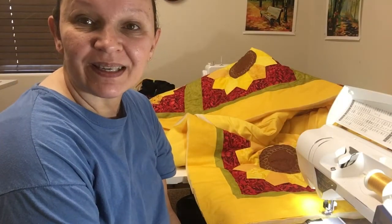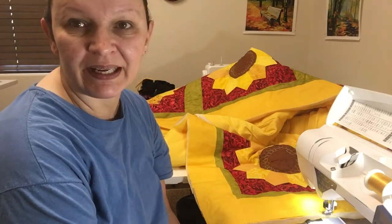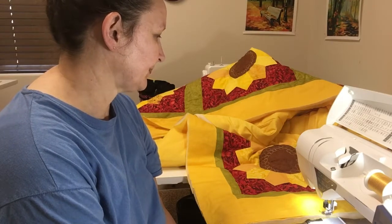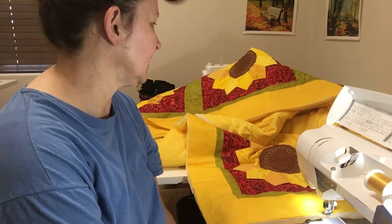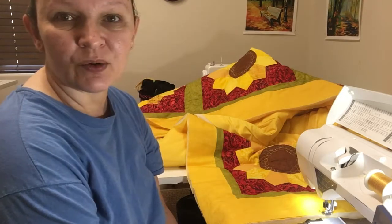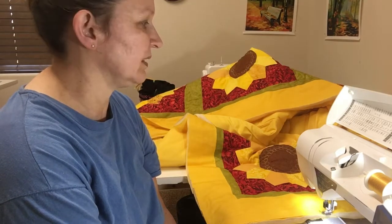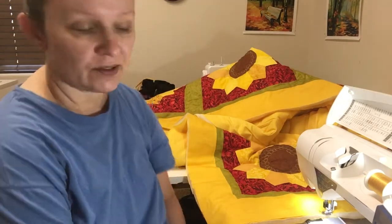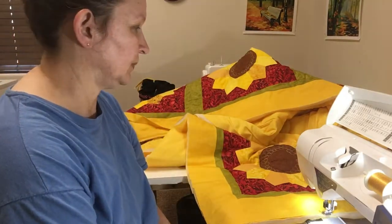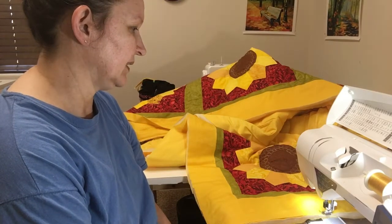Hey guys, so it is Saturday morning and I am knee deep in binding. I'm finally putting the binding on this quilt. I am finally getting to the finishing of this quilt. I've been working on it for, I said 2 months yesterday, but I think it's, well, ever since March. So March, April, May, 3 months I've been working on this quilt. And I'm finally getting the binding on it today.